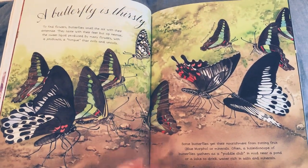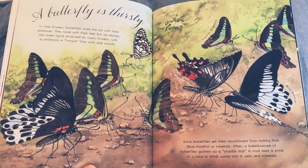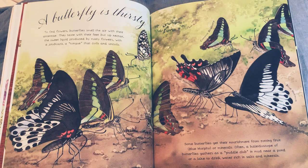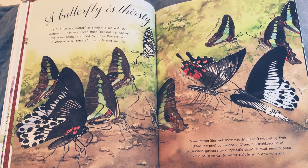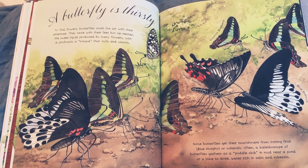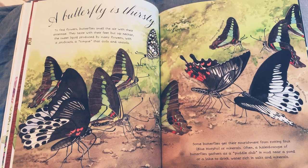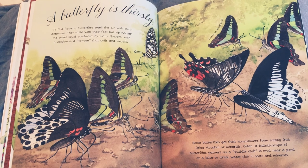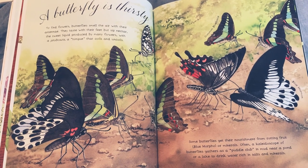A butterfly is thirsty. To find flowers, butterflies smell the air with their antennae. They taste with their feet, but sip nectar, the sweet liquid produced by many flowers, with a proboscis, which is a sort of tongue that coils and uncoils.